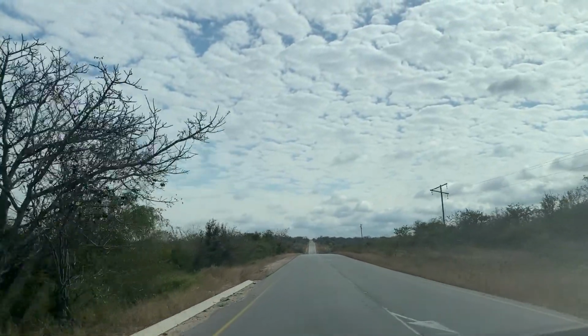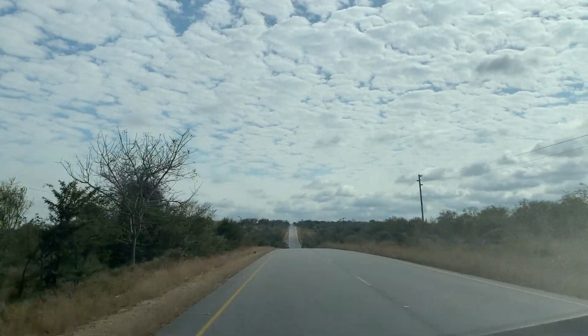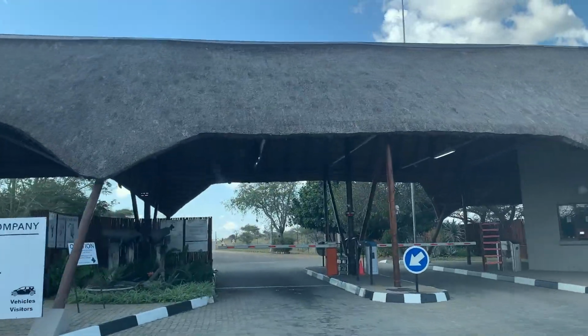After three memorable days in Sabi Sand and the Umkumbe Safari Lodge, we transferred on to Timbavati Private Reserve. At Timbavati, we would be staying in the Bataleur Safari Camp.